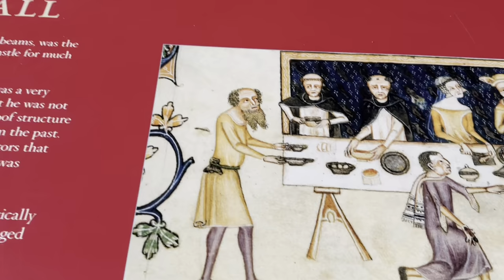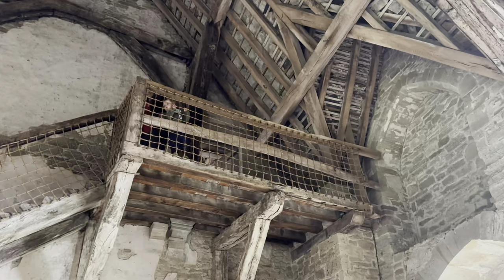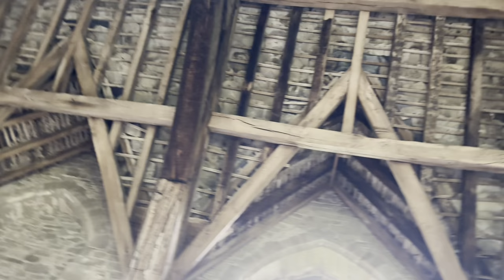Yeah, an artist's rendition of feasting in the 1200s or 13th century, however you want to say it. Yeah, the staircase and the beams here at Stokesay have been chronologically dated, and they are from the 1200s. And it's quite a rarity that you will find this kind of timber and woodwork still standing in a medieval castle or hall. So it really is something to be savoured.